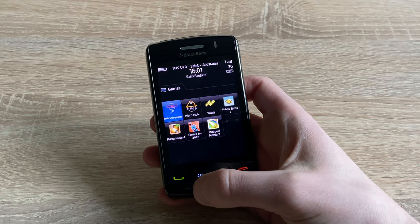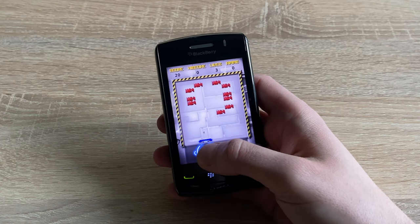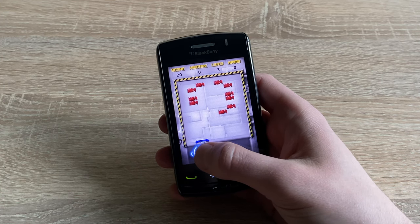My BlackBerry Storm came with Brick Breaker and Fort Mall, and I also added a few games. Let's see what we could play in 2009.